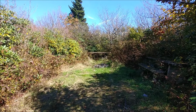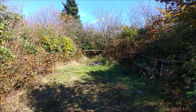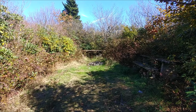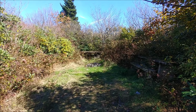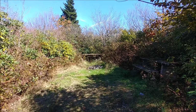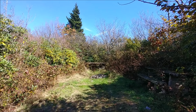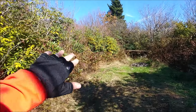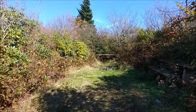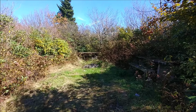Made it to Pleasant Garden around 3:15, and I'm actually looking at some of the old stone picnic tables. It seems like the Unaka Mountain Campground has been abandoned for many years now. There was no gate up here, no registry, no official tent pads or anything. And I've actually been exploring some of the trails to the left within these shrubs, and I came across at least 3 or 4 more stone picnic tables just scattered throughout the woods there.